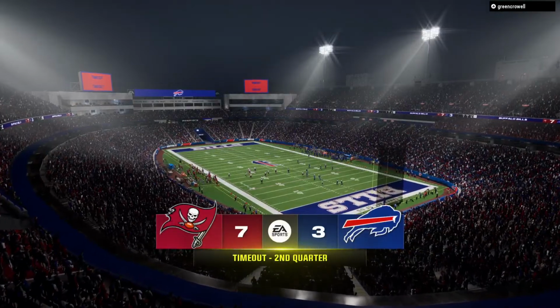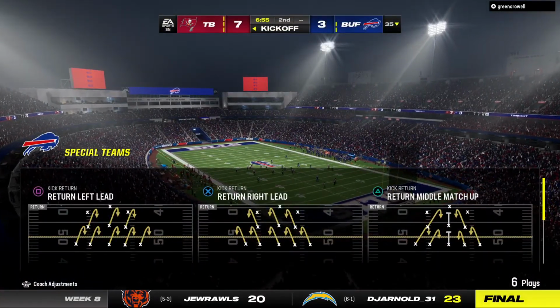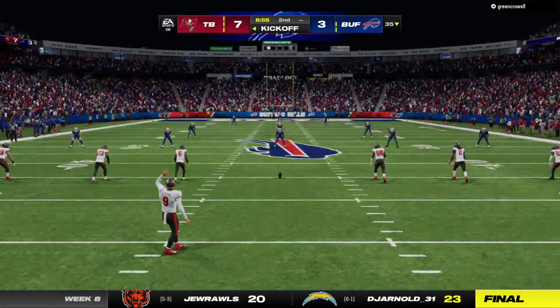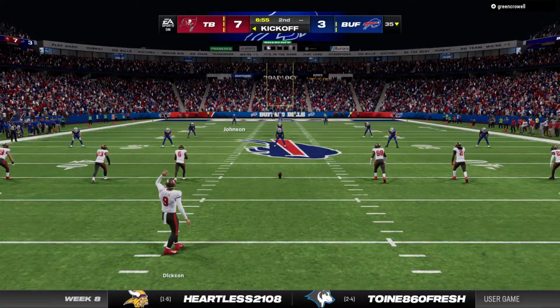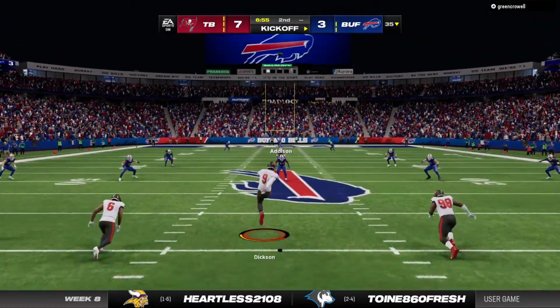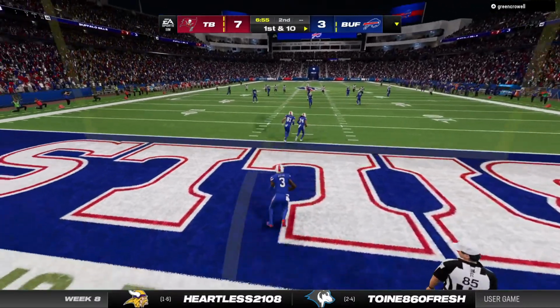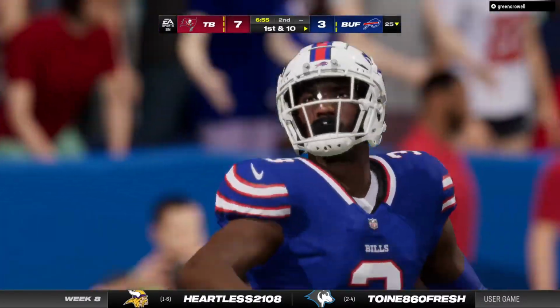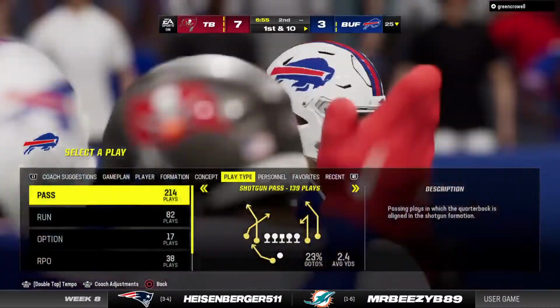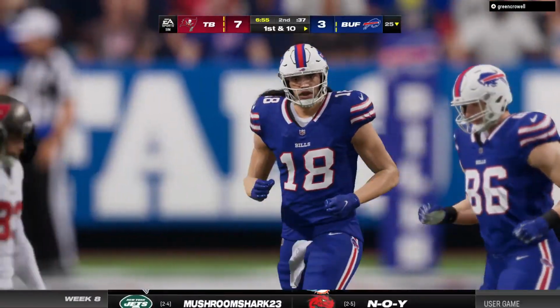Now the Bills are going to use the first of their timeouts. They'll have 2 remaining as we step aside here in this second quarter. Michael Dixon is set to kick off. The Bucs ready for the kickoff. And here we go. It's in the air. Fair catch going to be taken, and this will be moved out to the 25. Bills take over 1st and 10 at their own 25-yard line.